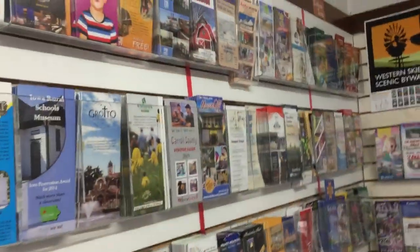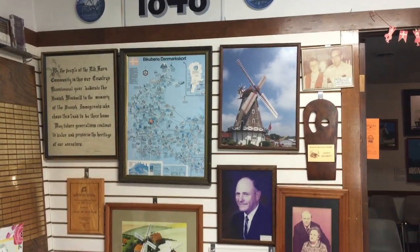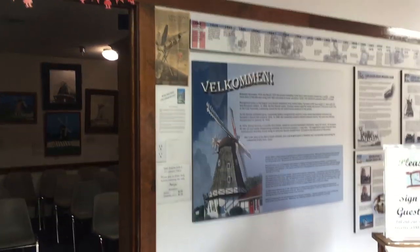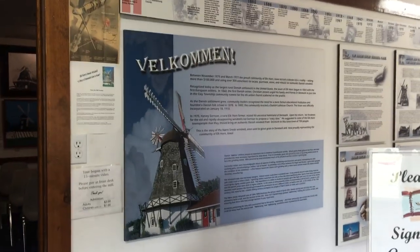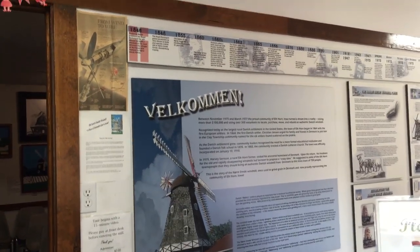The small building next to the windmill has a gift shop, and let's go see what kind of Danish things they have inside. Get lots of information on places to go and things to see in Iowa. Looks like some town history. Shows you some information on the town.